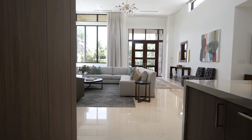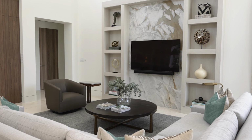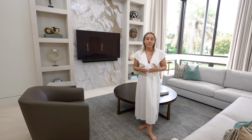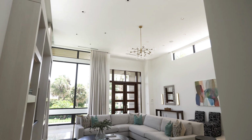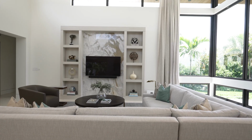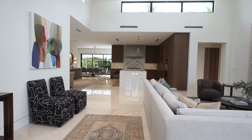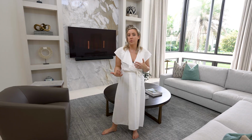When you have an open floor plan, it's best to position the furniture in a way that it's inviting and conversational. We like to use swivel chairs, a round coffee table, and then a nice big rug that grounds the space. The sectional in this room was extremely important. We wanted to make sure it was large enough for the space and also facing the kitchen so that it had that conversational aspect because this is an open floor plan.